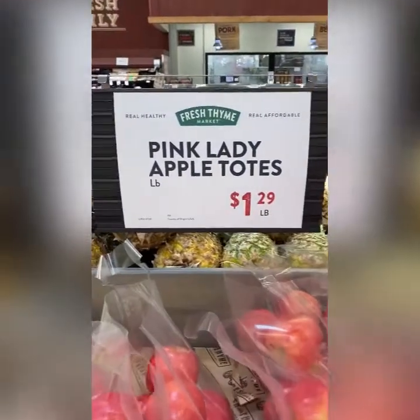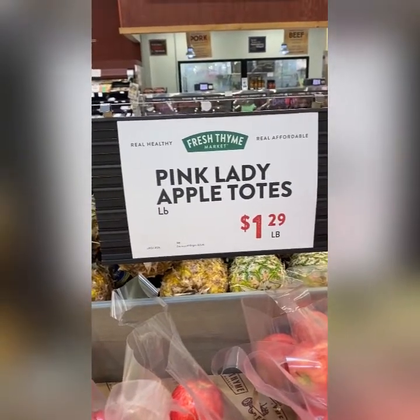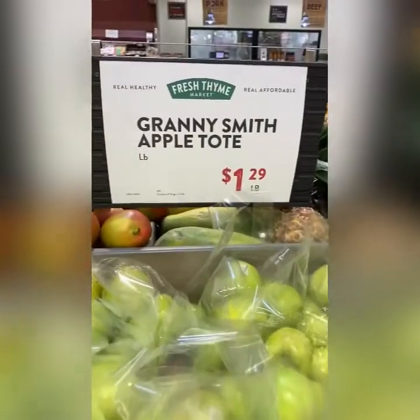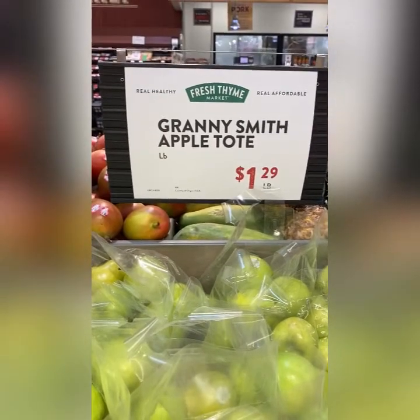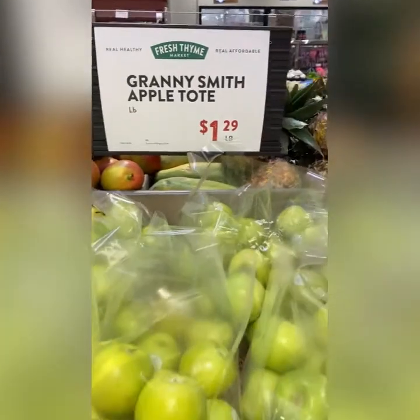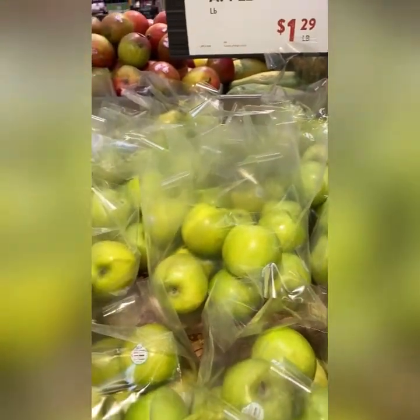These are called Pink Lady apples. Wonder what a Pink Lady tastes like. Granny Smith are coming up. Granny Smith apples are green. A lot of my friends will choose the green apple that you'll taste, that it'll taste the best to you. This one, I will tell you, Mrs. Merrill does not like. It's too sour for me.